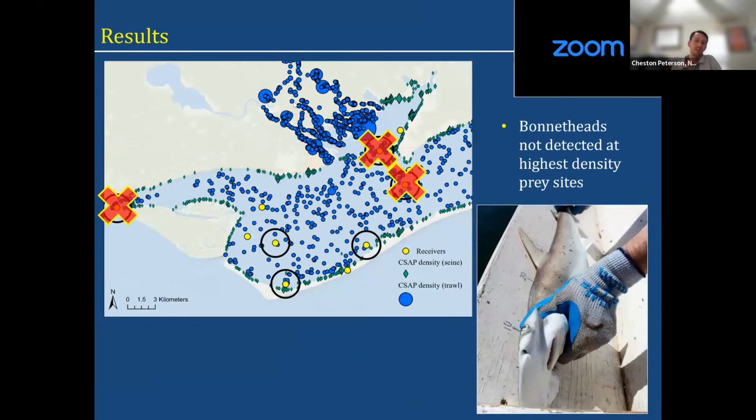So the really interesting thing here was that bonnetheads were not detected at the highest density prey sites. That was over here in Indian Pass or St. Vincent, then at the power line in East Bay and Cat Island. They were obviously detected at the places I mentioned at Pilot's Cove, All Tides Cove, and at Dry Bar. And so this is just our champion bonnethead shark.